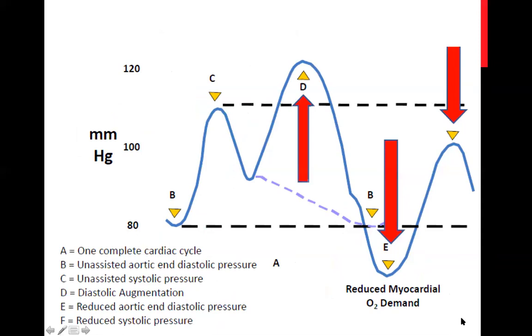So you can see here the unassisted aortic systolic pressure, here and here, is where it should be if it's not assisted. Here it's while it's assisted, and you can compare those two systolic pressures, the assisted and the unassisted. I will go over that.